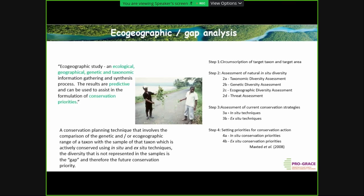And then the priorities of the conservation agency. So all of these different factors can be used, but the ones I think are the most important for us are the ones that I've shaded in green here.